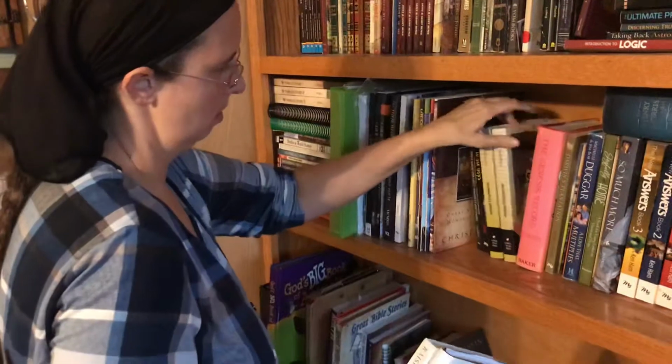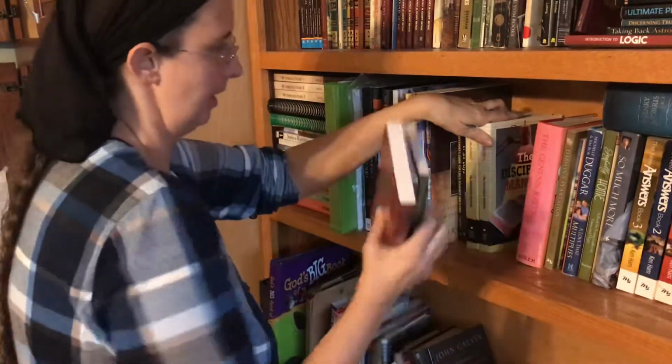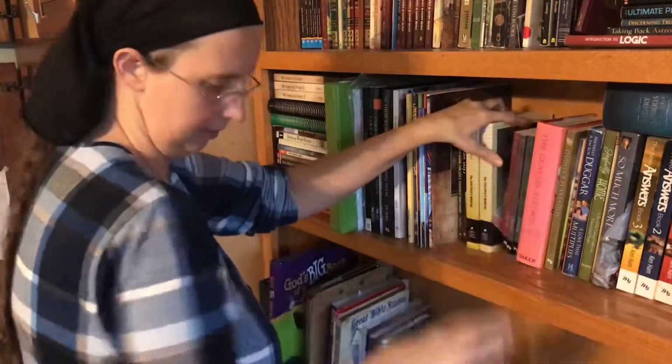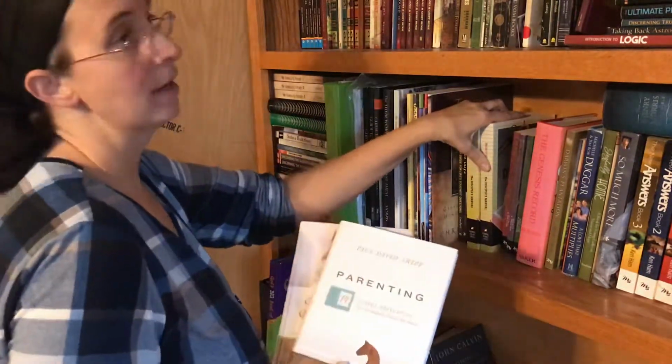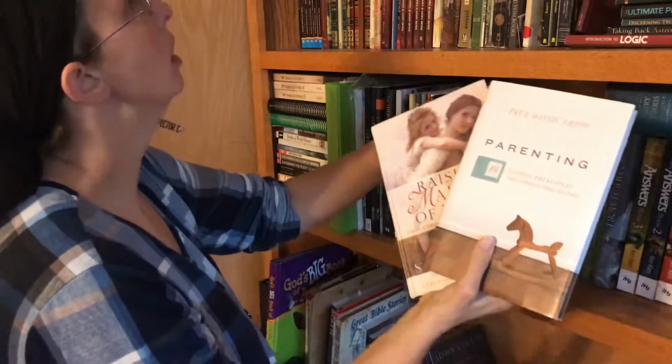Now we gotta organize. Organizing. Okay. So, where do we have parenting stuff? I've got a couple of things here. There's some others up there. Okay, where?